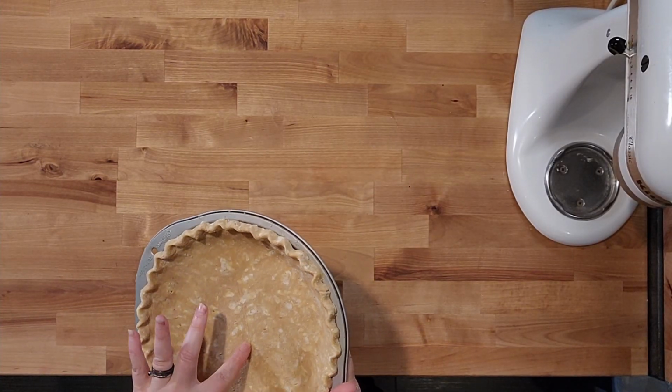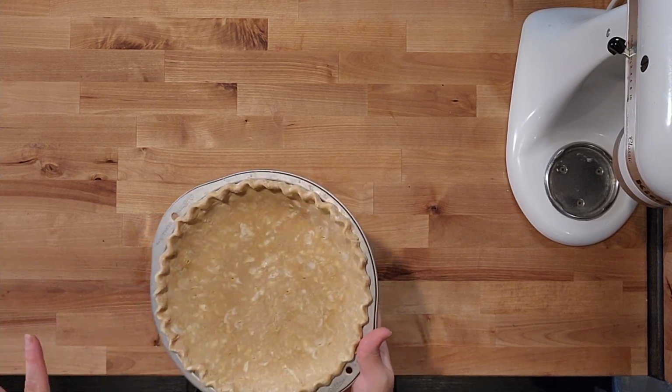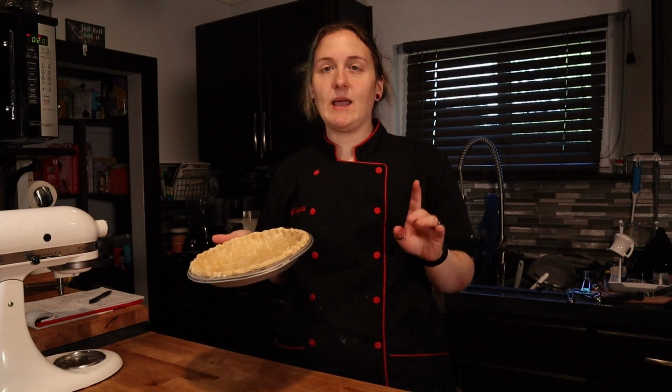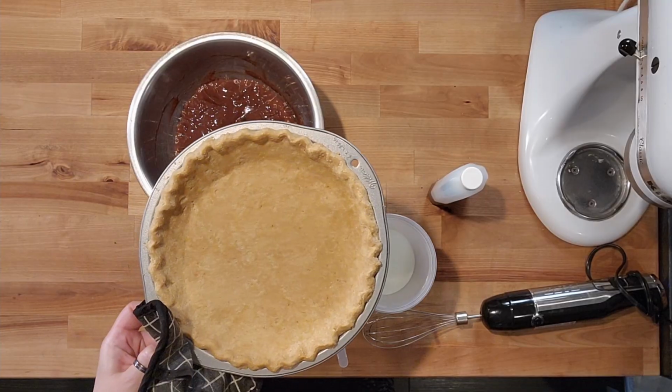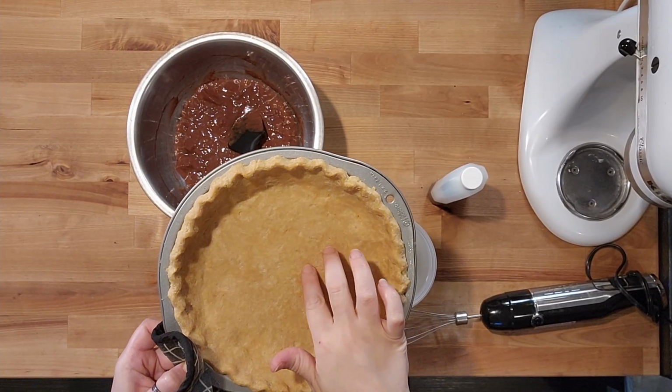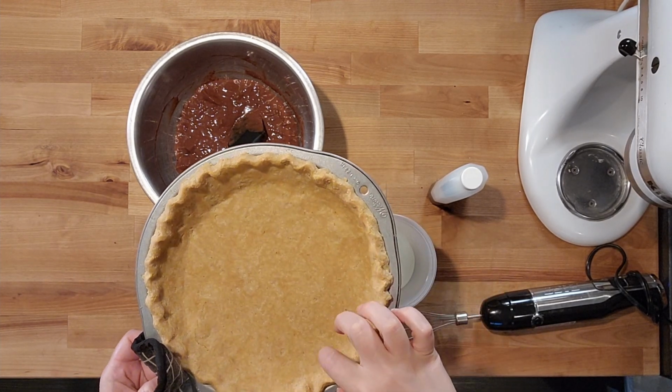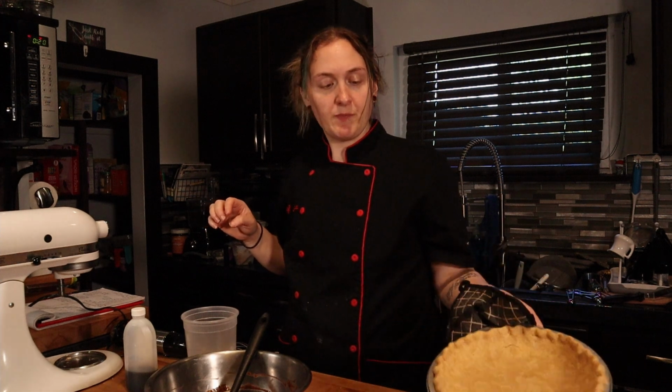Okay, the crust has been chilling for a while. It's nice and firm. I'll throw it in the oven. I'm gonna set it for 6, turn it, see where we're at, and I'll let you know how long it takes. Okay, so that was in for 11 minutes. I think we're good. Pretty crispy on the outside, golden brown. We're gonna let this cool.